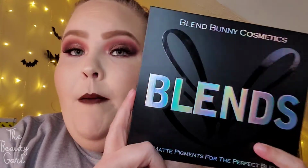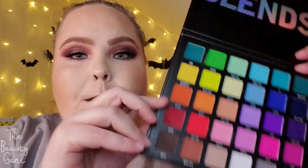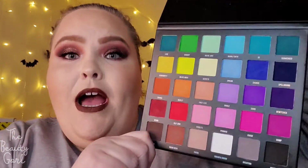Alrighty, that is the footage of me making this eye look with the Blends palette from Blend Bunny Cosmetics. I do think that this is a rather decent palette, especially with it being all matte shades. I think this is perfect for those who have a whole bunch of liquid eyeshadows or the ColourPop Super Shock shadows, and you really don't have a lot of color choices and palettes to use those with. This will be great because you have just about every color that you can use. I also think this is really good for beginners because you get to play with different colors and see what works best for your skin tone, and you're not spending a whole lot of money on it.